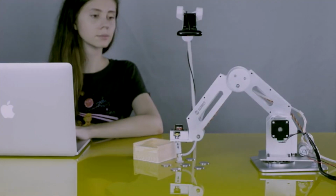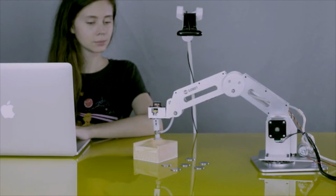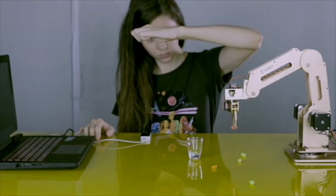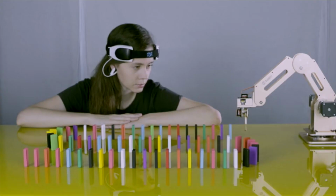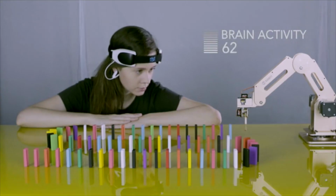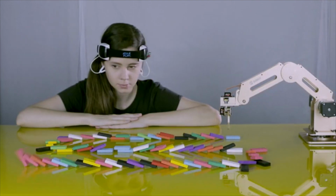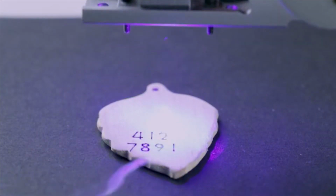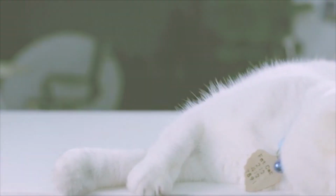DoBot is able to recognize shapes and colors with a portable web camera. But it doesn't end there. You can download and share new codes for different kinds of item recognition. You can also control it using the leap motion that can register your hand movement as you hover your hand over the sensor. We managed to apply a revolutionary technology of mind control, EEG, which allows you to operate DoBot with your concentration. It happened. DoBot, a robot for everyone and everyday use.